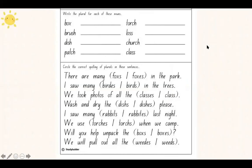So, finally, as our meeting is almost up, this is what we have to do for homework. You write the plural for each of these nouns. Box, brush, dish, patch, torch, loss, church, and class. On this line beside, I want you to write the plural for each of these words. Then you have to read all of these sentences. In these sentences, you must circle the correct spelling.